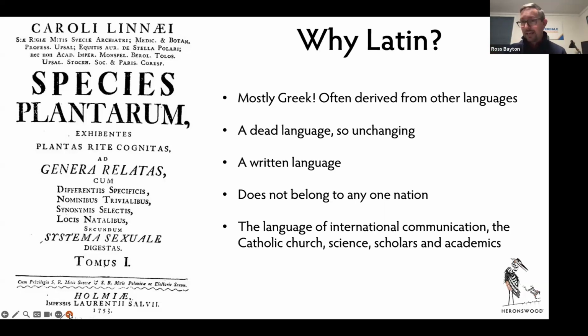Botanical Latin is a written language, and that's an important thing to remember too, because when you're dealing with a written language, pronunciation really isn't important. And we'll come back to pronunciation in a little bit.